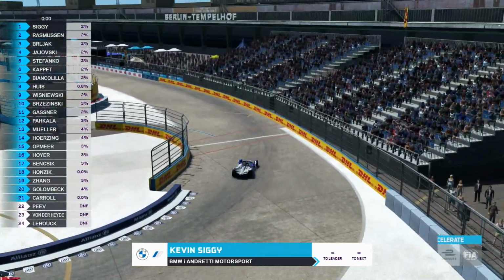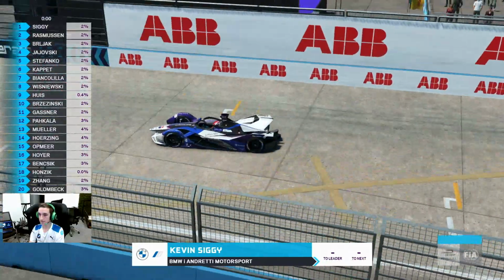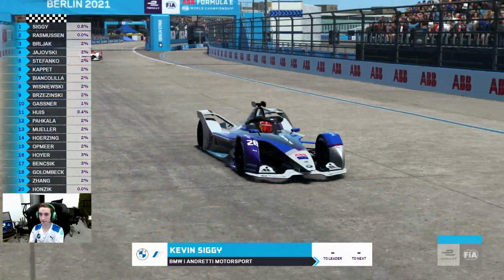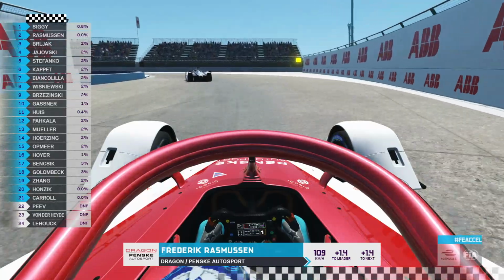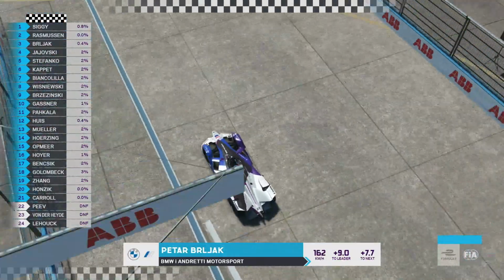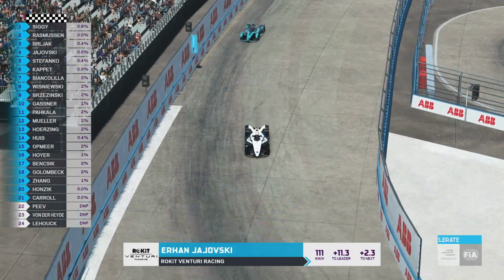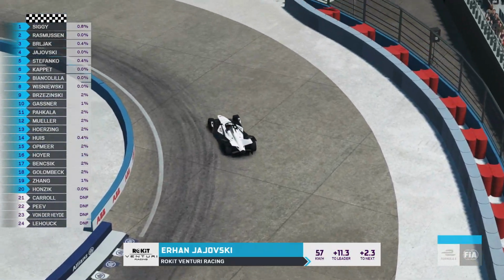Here comes Kevin Siggy though, through the final corner. The Race at Home Challenge winner from last year is back in the championship fight. Comes across the line, wins in Berlin. 2nd for Freddie Rasmussen, his second place in a row. Peter Berliak finishes in 3rd, and Erhan Jajowski does manage to pick up 4th position then. So the swing is 13 points between the two of them, so it's a 9-point advantage for Erhan Jajowski at the top of the championship.